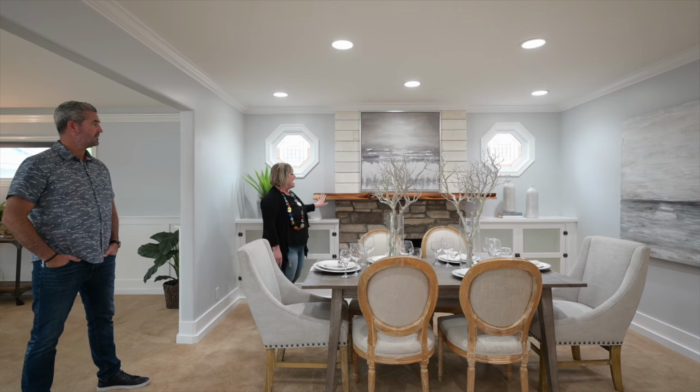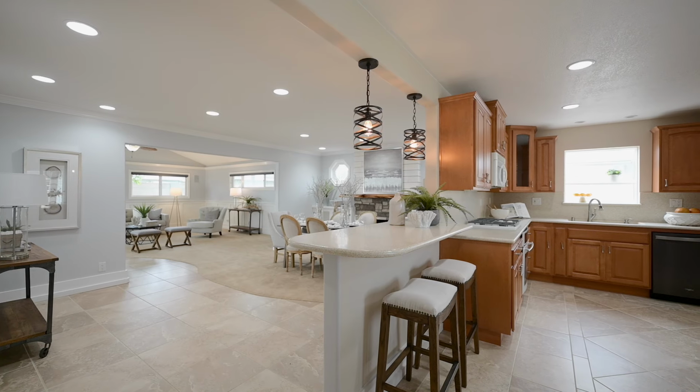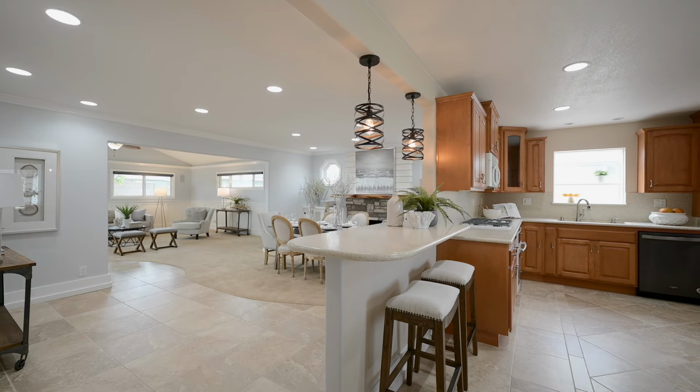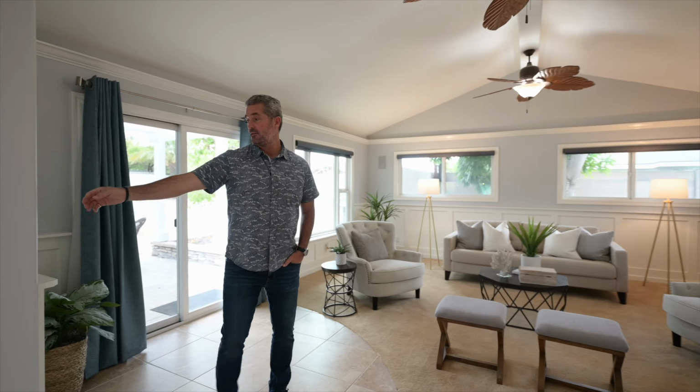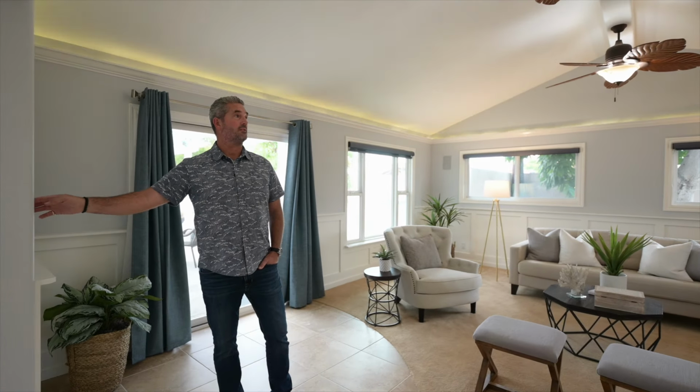This mantelpiece was hand-picked, hundreds of pieces of wood they went through to find this beautiful live edge mantle, and custom built storage with more of a sea glass look in these cabinets is just stunning. And one of the best features in this house is this addition. Yeah, with its vaulted ceilings and its lighted cove, it's an amazing area for hanging out, entertainment.